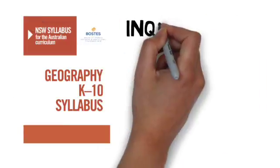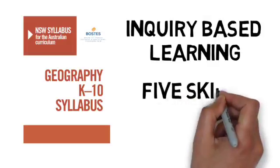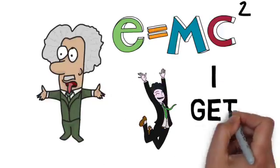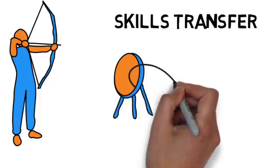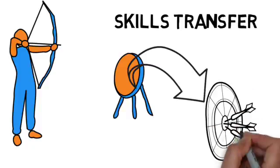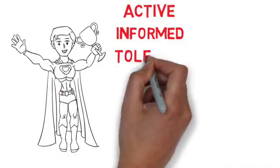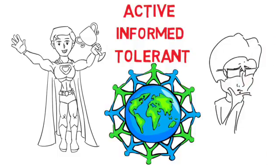As students participate in the inquiry-based learning activities of the geography syllabus and implement the 5 skill sets, higher order thinking is cultivated and a deeper understanding of information and concepts follows. This deeper understanding and the development of these skills not only increases the likelihood that students will be able to transfer their knowledge and skills to other situations, but they are also essential qualities that students will require if they are to be active, informed, tolerant, global citizens and able to think broadly and critically.